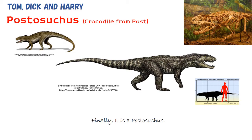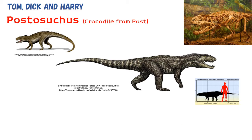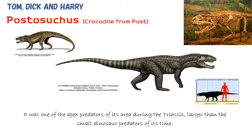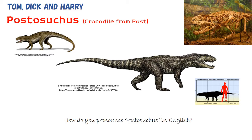Finally, it is a Postosuchus. Postosuchus was one of the largest carnivorous reptiles during the late Triassic. Adults reached around 1.2 meters in height, 4 meters in length from snout to tail tip, and their mass might have ranged from 250 to 300 kilograms. It was one of the apex predators of its area during the Triassic, larger than the small dinosaur predators of its time. It was a hunter which probably preyed on Desmatosuchus and many other creatures smaller than itself. How do you pronounce Postosuchus in English?